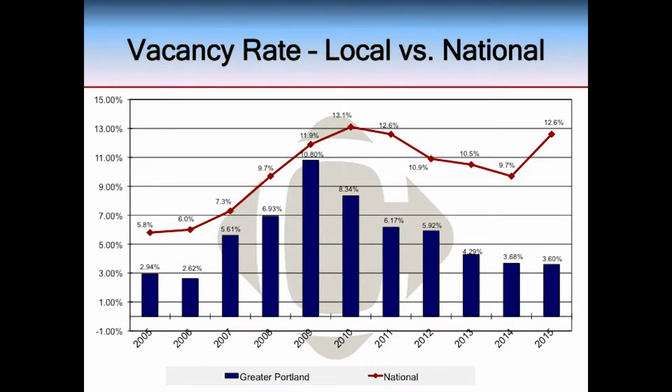I really like this slide for the local versus national. And part of what I like about it is that it goes back 10 years and kind of shows us clearly what's happened to us as well as what's happened nationally. So back in 2005, we were at kind of an all-time low of a 2.94% vacancy factor. At that time, we were pretty close to where we were nationally. And then you can see what happens as we get up to 2009. During the recession, we went up almost to 11%. But now you can see what's happened locally since 2009 through 2015. We're all the way down at 3.6%, and meanwhile, nationally, you're over 12%. So there's a full 9% difference.